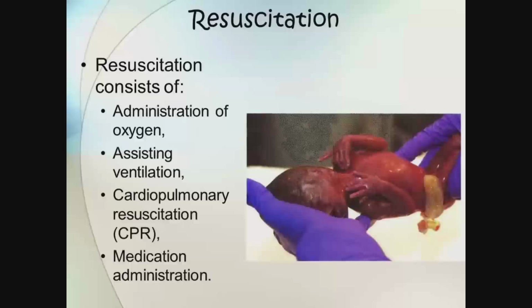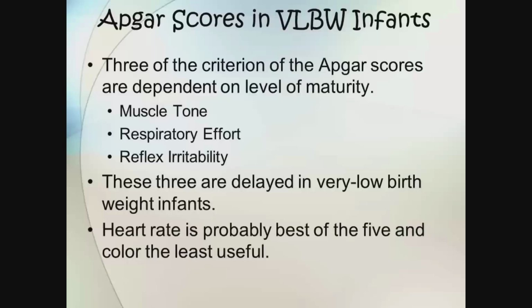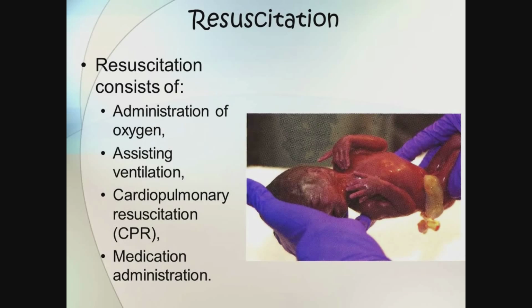Very low birth weight, that's what we're talking about. Yeah, very low birth weights are the ones that end up having the level of maturity drastically reduced. You can see the limp muscle tone, no crying. That's dramatically premature. So what we need to do then is look at oxygenating this child, ventilating this child, perhaps doing external chest compressions, and medications. Those are the 4 components of resuscitation of a newborn.